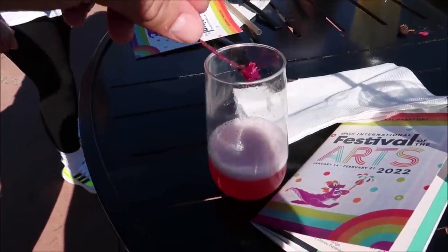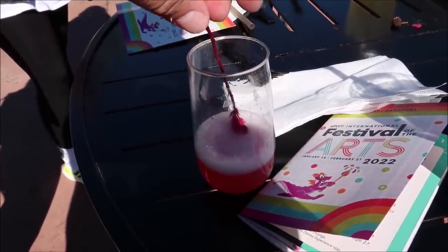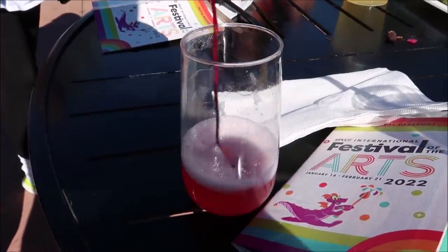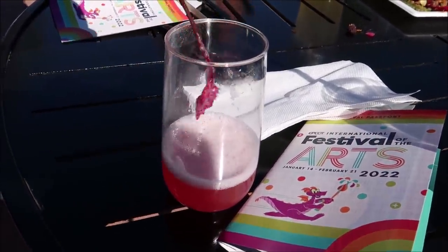Now, of course, I did say I want to try the fire stick, because I do believe every single flower is edible, but it's whether or not it tastes good. So we're going to get a little of the lily on the top there. So here we go. A little fire stick. Hopefully it's edible. I don't know. Oh, it's actually really nice. It's not like the lavender.